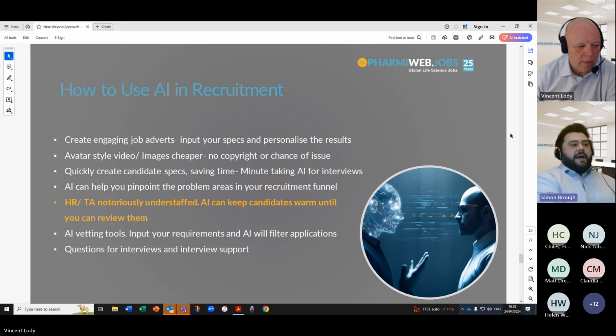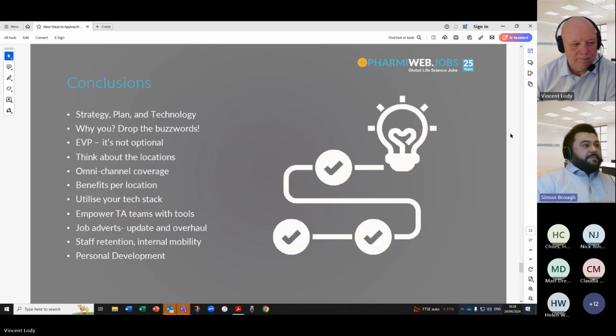Vetting tools, you can input your requirements and AI is going to filter people by the best fit. And then questions for interview and interview support as well. All of these tools now readily available for us to use. On to the next slide, please, Vince, which I'll let you take over because I now need to drink some water.